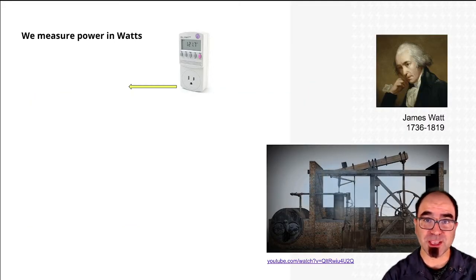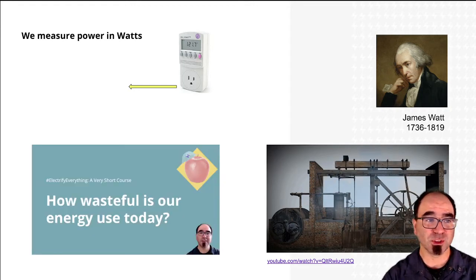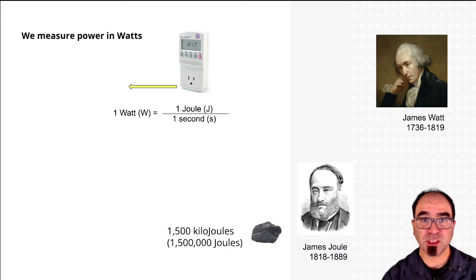The unit of power is named after this guy, James Watt, whose heat engine improvements helped kickstart the Industrial Revolution. And you can learn more about heat engines in this video, how wasteful is our energy use today. And 1 watt is defined as 1 joule flowing in 1 second. And again, that's the energy transfer rate, which is separate from the amount of energy stored in a fuel such as coal, which is named after that other guy, Joule.